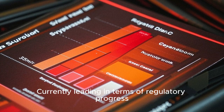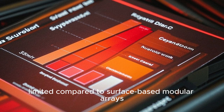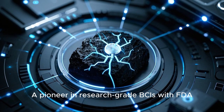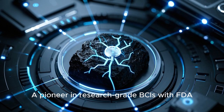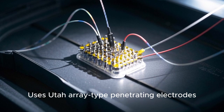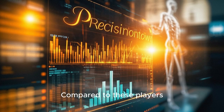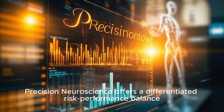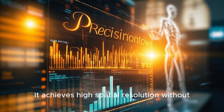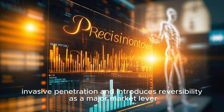Currently leading in terms of regulatory progress, but signal fidelity and cortical targeting are more limited compared to surface-based modular arrays. 3. Blackrock Neurotech, a pioneer in research-grade BCI, is with FDA clearance for some neuroprosthetic applications. It uses penetrating electrodes, making it less suitable for reversible or low-risk deployments. Compared to these players, Precision Neuroscience offers a differentiated risk-performance balance. It achieves high spatial resolution without invasive penetration and introduces reversibility as a major market lever.